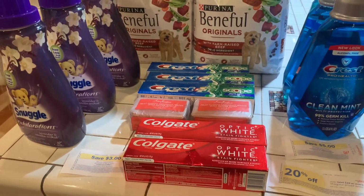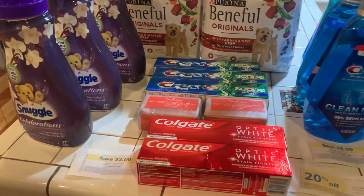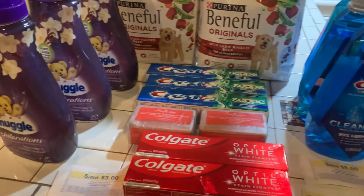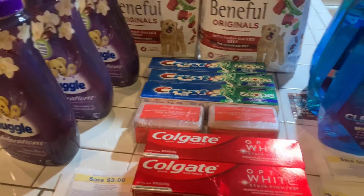I'm doing pretty good. Today I went out to Walgreens. I found my way out again. I went out to Walgreens today, and this is the stuff that I bought.